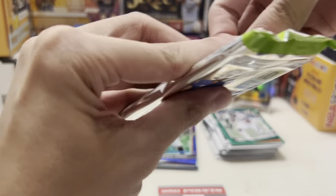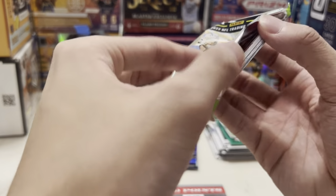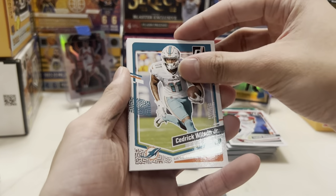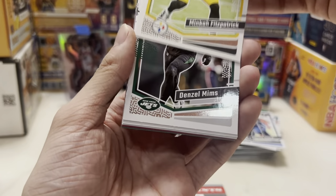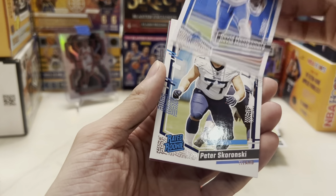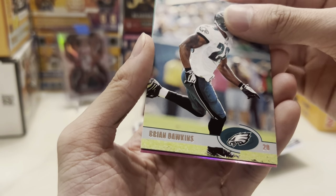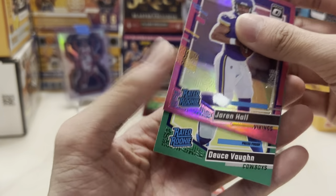So let's get this pack open real quick. These Donruss cards are also really fragile. Got Deuce Vaughn on the back. Simmons, Cedric Wilson, Derrick Henry again, Minkah Fitzpatrick. So he's had a great game. Denzel Mims, another Jets player. David Montgomery, Peter Skoronski, Brandon Dawkins on the, please, is a throwback card. Yeah, it is. Thomas Hudson 3. Sick. Jaren Hossel, oh, got a quarterback. And Deuce Vaughn, like we said before. Alright.